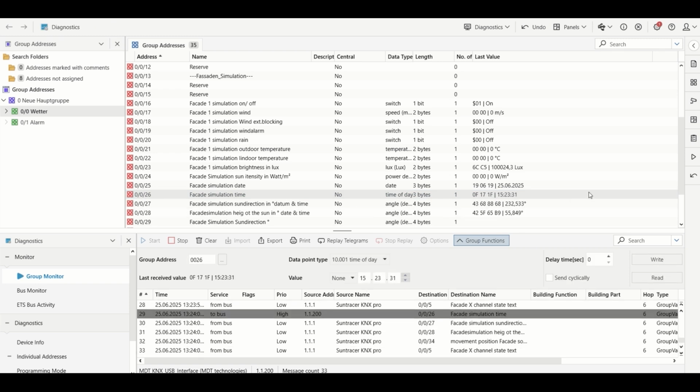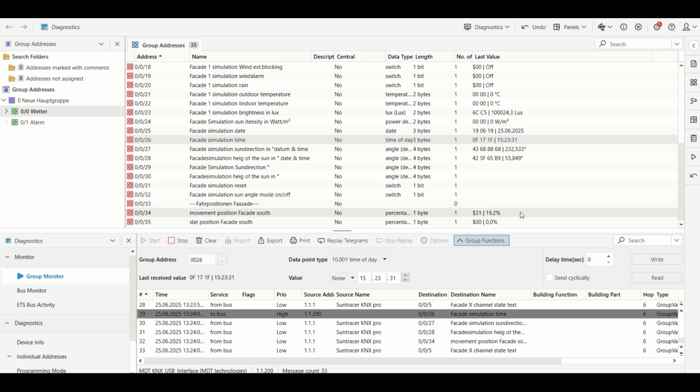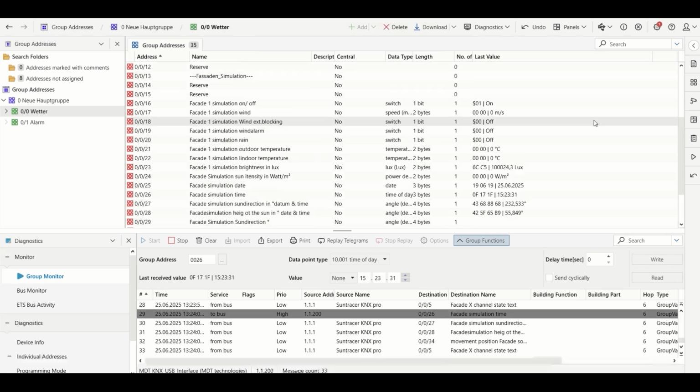And we can change it back again, and we see the former value. With the help of the simulation that I have just presented, you can check how the facade will behave according to different values that are perceived by the sensor. This is good to check the feasibility and if the programming of the facade is correct.